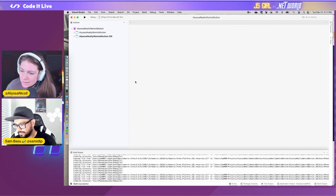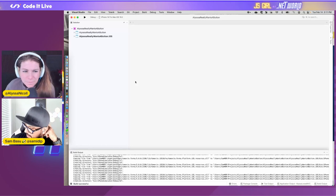Windows for ARM. Yeah, that's what Alyssa was running into. That's actually coming. So Alyssa, for your M1 or M2 Apple Silicon chips, the support for running Windows on ARM is coming in the next version of Visual Studio update, which should be later this month.